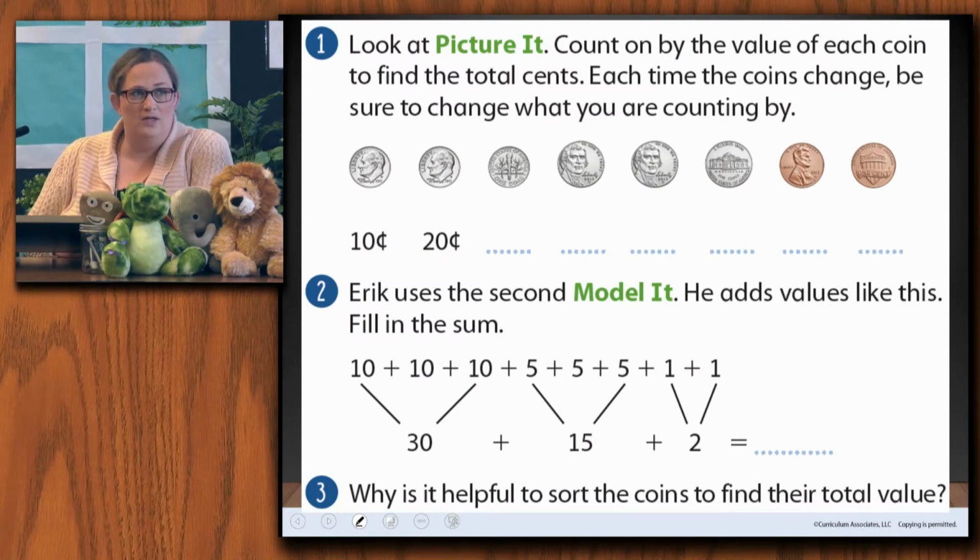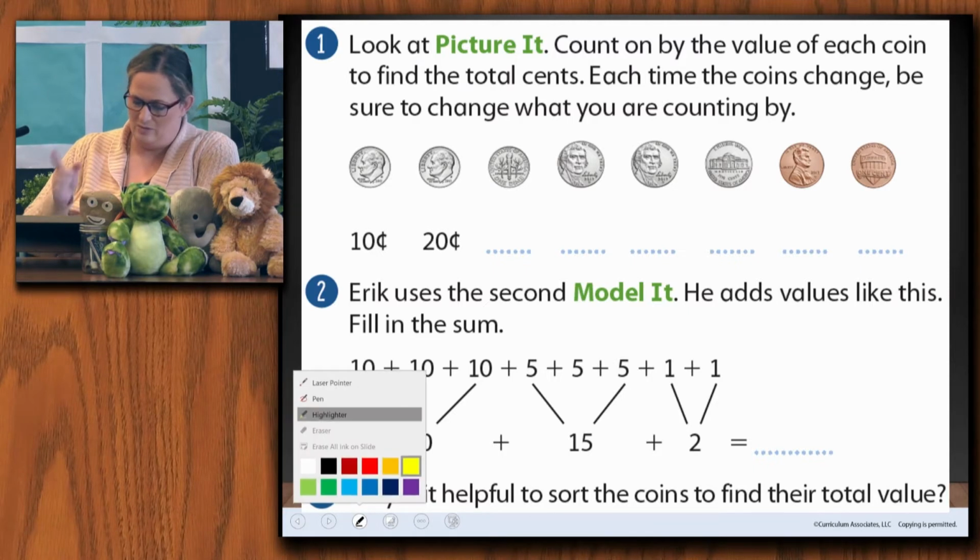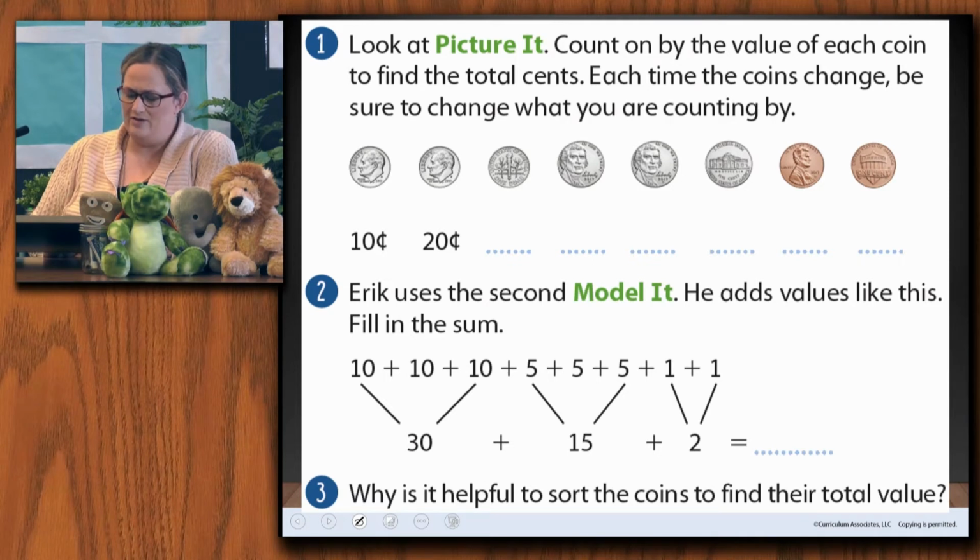Ooh. It says, look at picture it, which is what we were looking at earlier. And count on by the value of each coin to find the total cents. Each time the coins change, be sure to change what you're counting by. So we're going to count up and actually write what we're counting. So 10, we're going to write what we're saying. So this does not represent the value of each of these coins. This represents what we're saying as we're counting. Does that make sense? So 1 dime does not equal 20 cents. The number that we're saying represents how many we've counted so far. So 10 cents, 20 cents, what comes next?